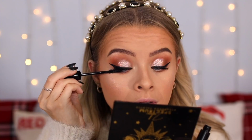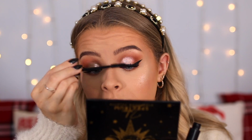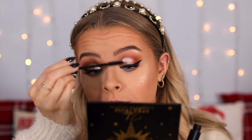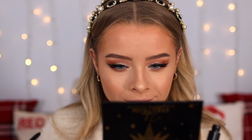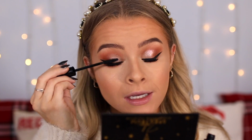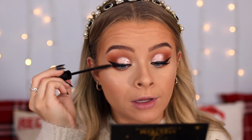I'm going to use the Spectrum Dark Matter mascara instead, which is from that same Zodiac collection. Oh, okay, this one's a plastic brush. It's more like it. Okay, that's definitely giving me a bit more volume. But to be honest, neither of these are really up to scratch of what I look for in a mascara. This one's definitely giving me a bit more volume, but it's really not doing that much either. It's more lengthening, I think, than volumizing, and I like to have a lot of volume in my eyelashes.